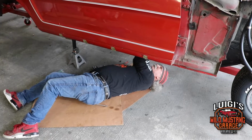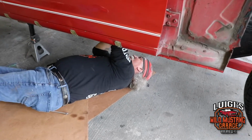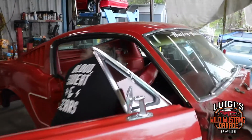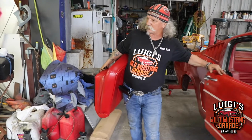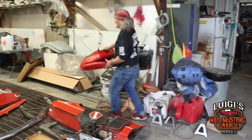That's where my excitement is today, I want to be able to see the bottom of this car sideways. Right off. That's seat number one. All right, let's find a place for these right now.